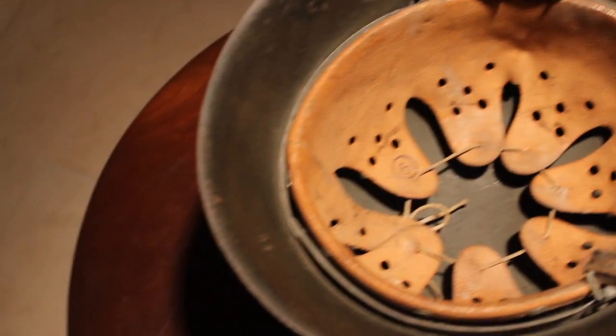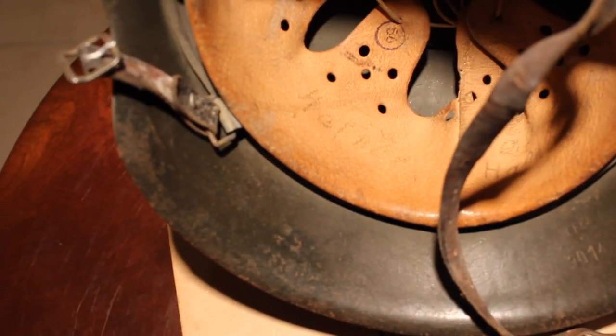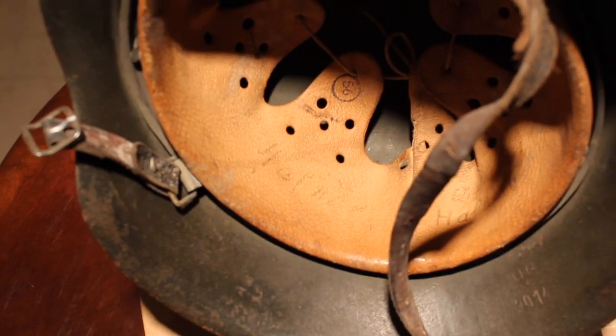But additionally, adding to the appeal of this, it's the nice markings, not only on the helmet but on the liner, the personalized name of the soldier, Hefner, O.G. Hefner, I believe it says. This is an Emielo work, EF64.